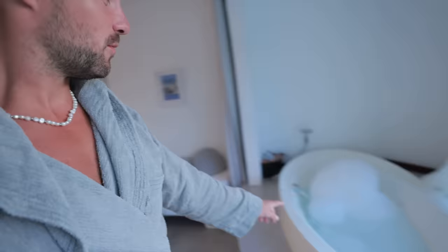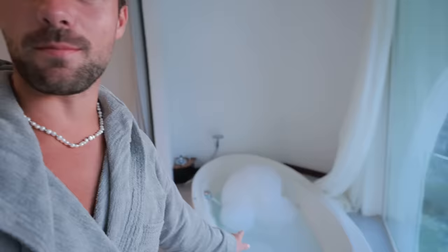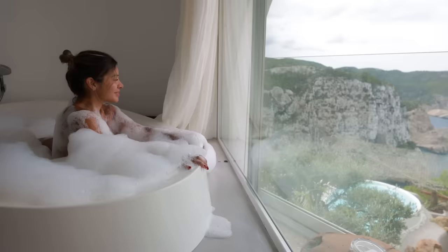Looks like there's going to be a little bit of bubble action going on here because Cindy put the shower gel in the bath. I told her not to do it because it's a jacuzzi bath. As soon as you press the bubbles, it's going to be a problem, but never mind. Probably look good for the picture.